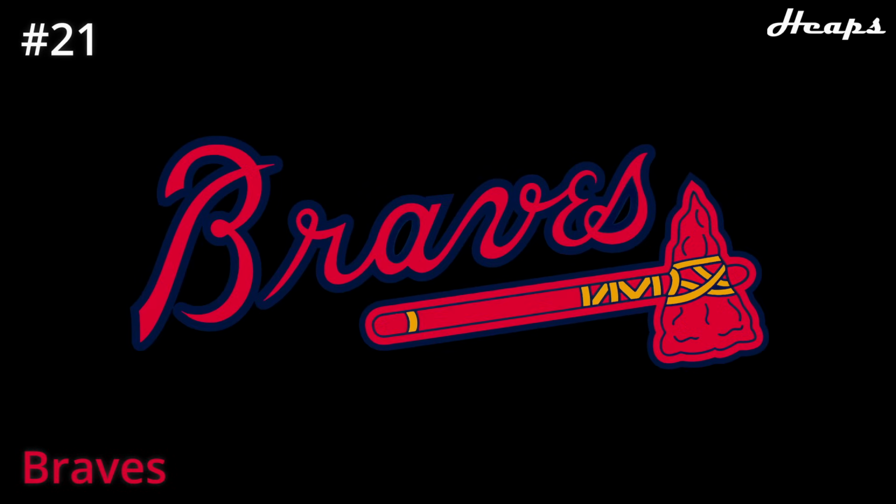At 21, we have the Atlanta Braves logo. Now, they've had many iterations throughout the years, but I do believe that they've landed on the best one here. The font of the word Braves is done very nicely, as well as the Native American themes with the red axe below. I wish that the Braves text and axe were a little more connected in some way. Maybe the word Braves was on the axe, rather than kind of floating around on their own, but it is a really nice logo overall.